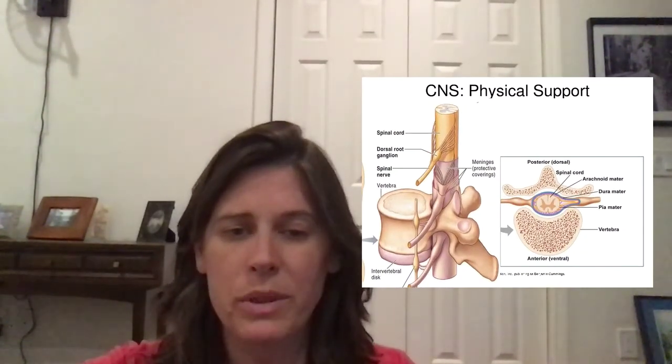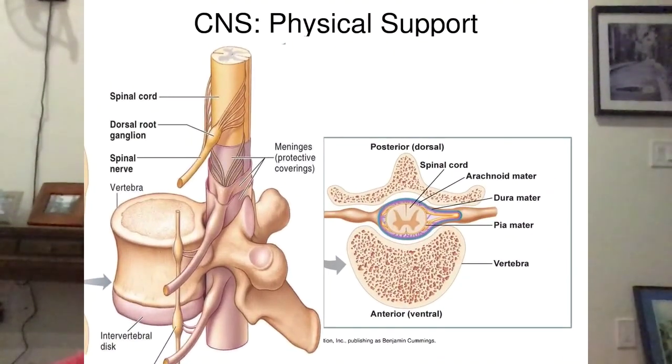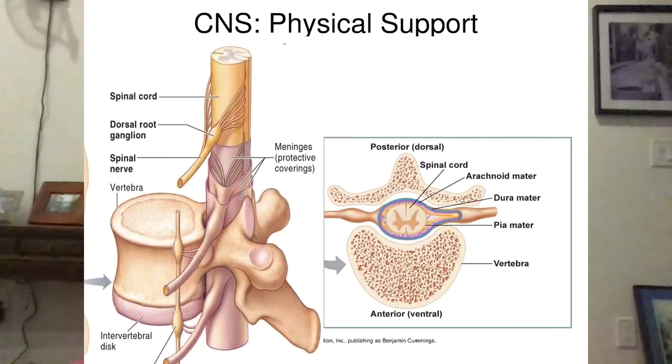And just like we saw with the brain, it's also true of the spinal cord. Again, we have the physical support. The meninges that surround the brain also extend down around the spinal cord as well. Okay, so we do have the dura mater, the arachnoid mater, and the pia mater. And again, hopefully you learned all of that in anatomy. So just be aware that we still have the same protections. But you'll notice then that nerves also, like we have the cranial nerves, those pairs of nerves I just mentioned, also branch off of the spinal cord as well.